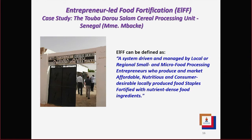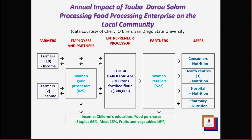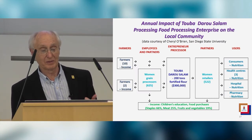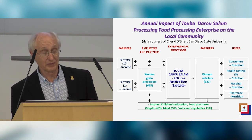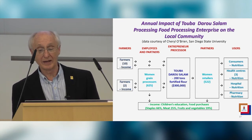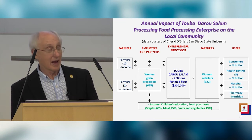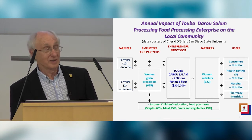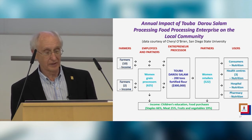Okay, we're going to look last at a case study. This is a small enterprise in the Sahel region, and these are the beneficiaries of what small enterprises can do producing that kind of product. The company last year produced 200 tons of food-to-food fortified cereal flour. The beneficiaries were, it's a cooperative, the women grain processors, farmers, the women retailers, and then the end users, and the extra income, not just the direct nutritional benefits, but the extra income that they gained, which supported educating their children, and then supported the purchase of more nutritious food products.